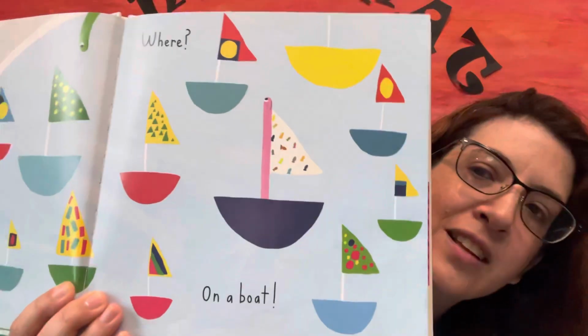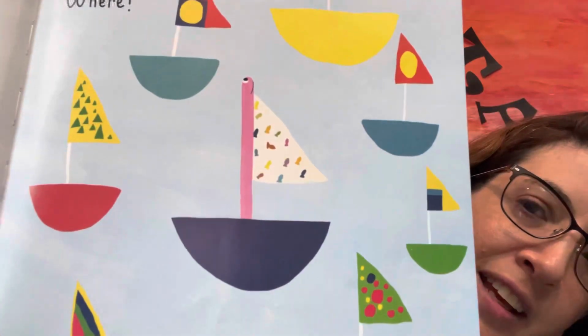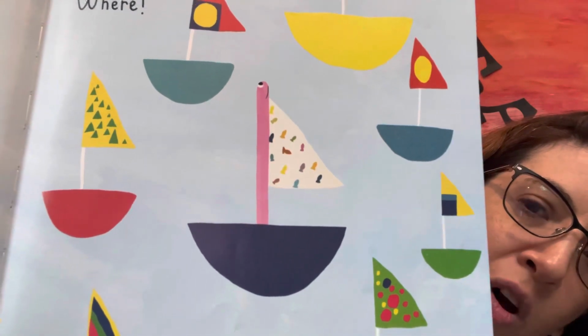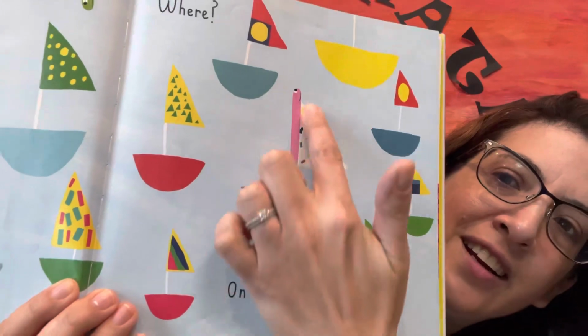Where is our little pink worm friend? I'll give you a hint. He's standing straight up tall. Do you see him? Right there. Whoa, that was hard. On the boat. Ready for the next one?